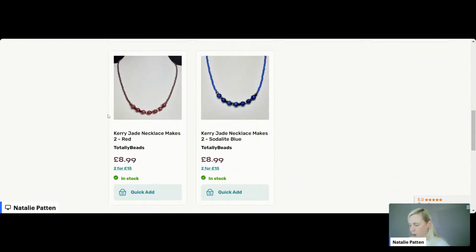We have a lovely red. I'd say that's kind of borderline. Maybe if I was going to go for a gemstone, other than the jade that it is, I'd have said maybe a mahogany jasper. It's got a really deep, lovely colour to it. Could be a very deep cherry quartz colour, I suppose. And then I said this was soda light blue, which is a lovely kind of dark, almost royal blue.